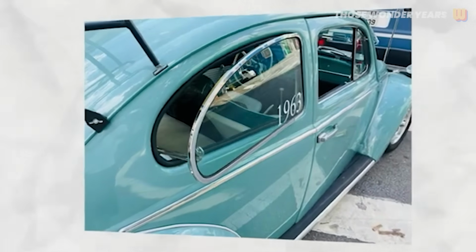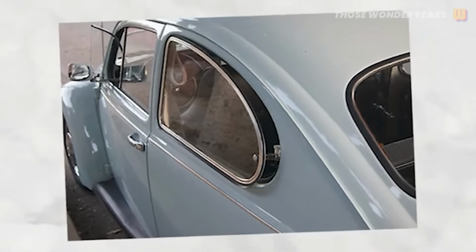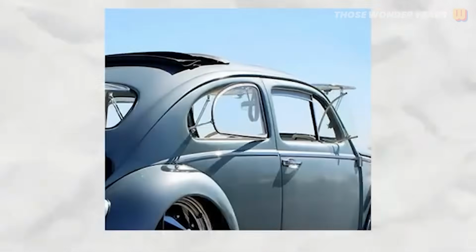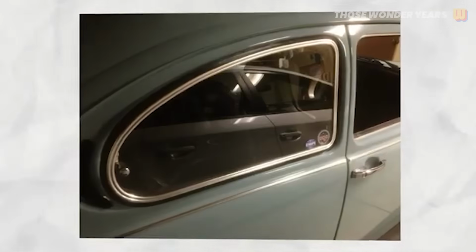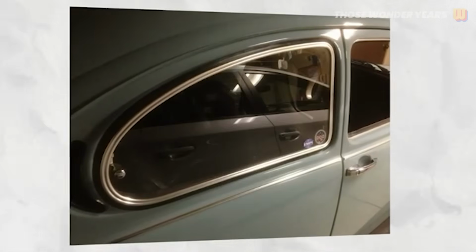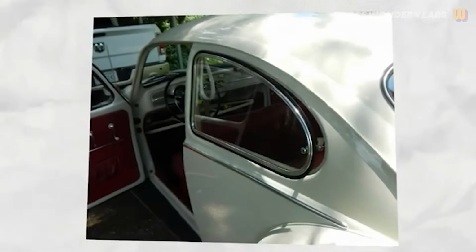Popular in cars like the Volkswagen Rabbit and Honda Civic, pop-out rear windows were a favorite among families and commuters alike. They allowed airflow on warm days without creating the wind tunnel effect of fully open windows. Although they've largely disappeared in modern designs, pop-out rear windows had a charm all their own. They were practical, easy to use, and added a unique touch to compact car designs of the era.